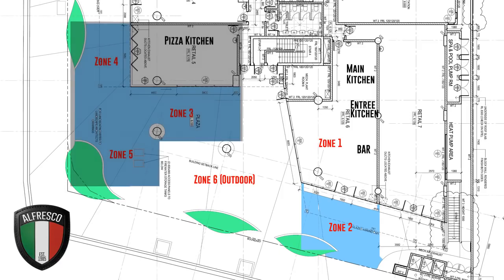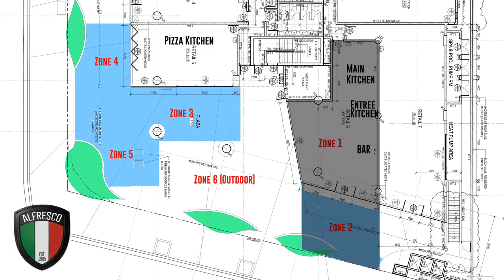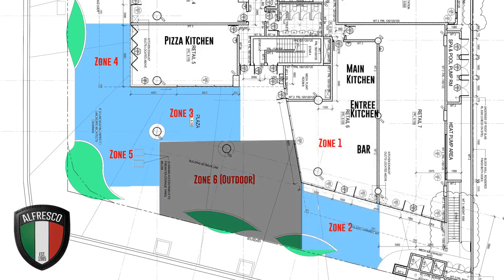Towards the back of the premises, they have another kitchen, the main kitchen, as well as an entree kitchen, a bar, and zones 1 and 2. There's also a payment terminal sitting up there that again, the staff also use. Then there's a third area, the outdoor zone. And this is precisely what it sounds like. It is an area which is not enclosed and instead has tables that are put out there each day and again has patrons who they would like to give Wi-Fi connectivity to.